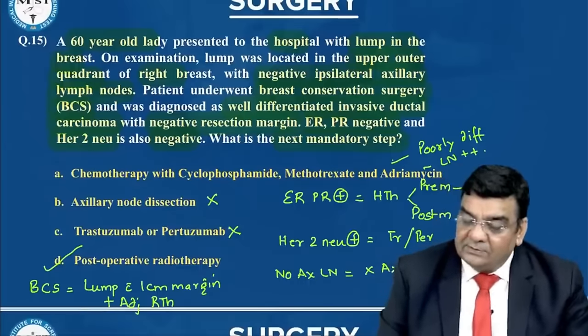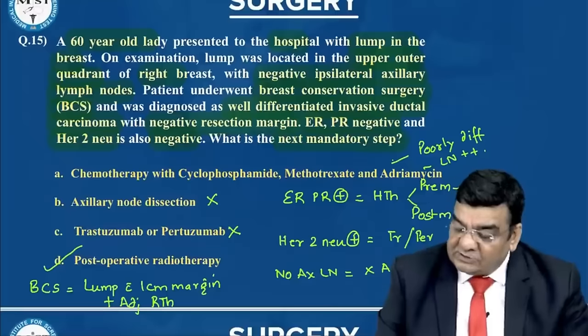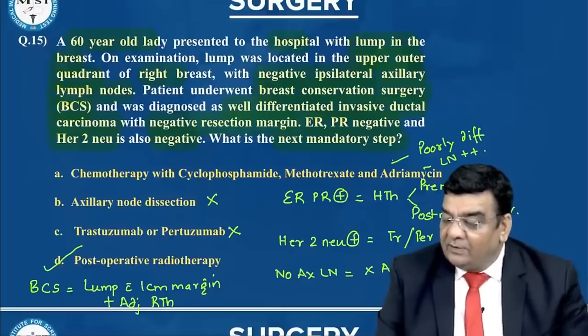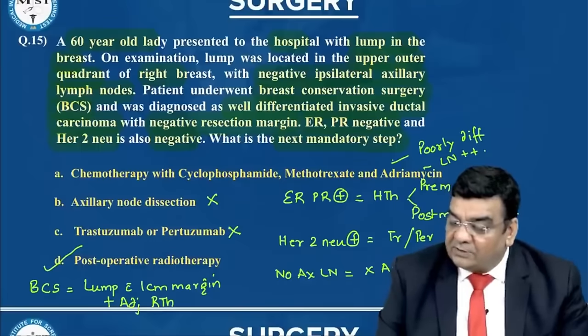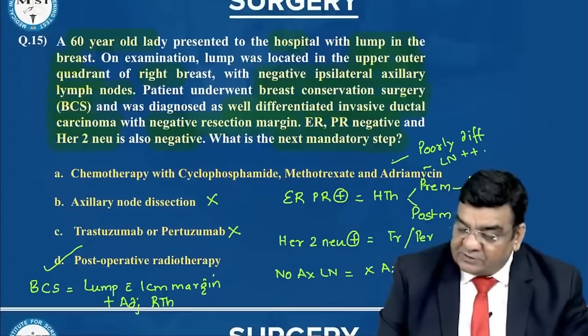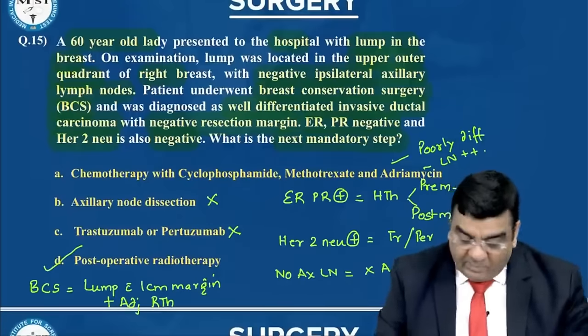Right. So triple negative is the basal type. Even claudin low, Pratyusha, is triple negative. ER/PR and HER2-neu negative. But claudin is low there, Pratyusha, right? And in basal, it is the high Ki-67, which differentiates the basal from that claudin low variety. Right, Shubham.